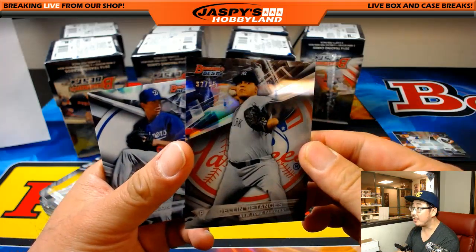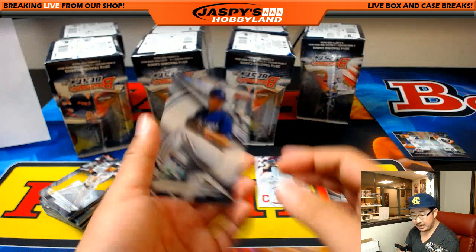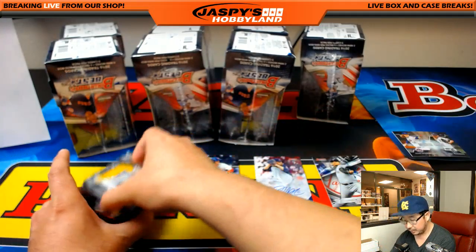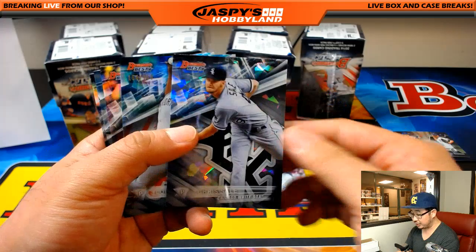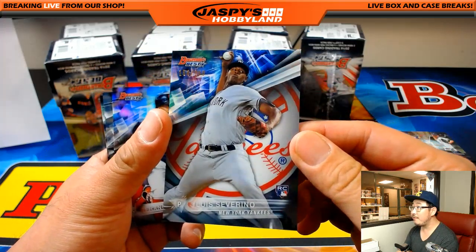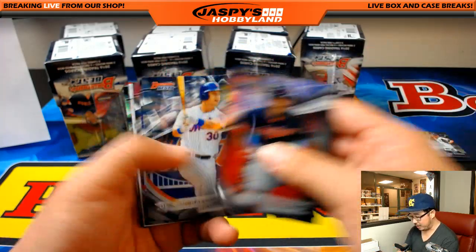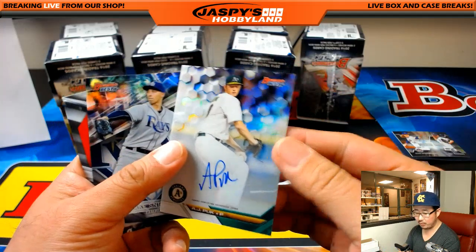And a numbered card right there, 32 out of 35, Dellin Betances. At Dellin Betances, we'll head out to, who has the Bronx Bombers in this one? Ryan, Shogun with that. Two more autographs. That's true. If Aaron Judge stays hot, he could be the AL Rookie of the Year. 154 out of 250, Luis Severino. Another Yankee parallel. And the autograph is AJ Puk for the A's.